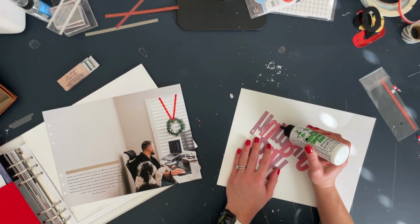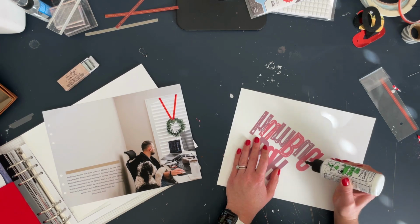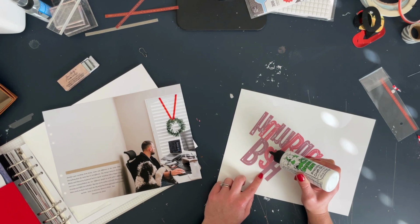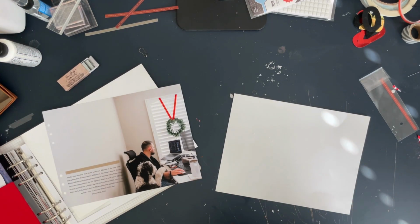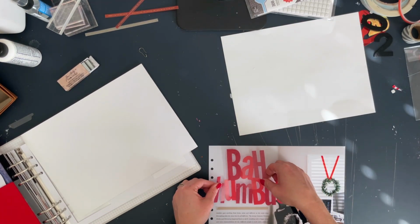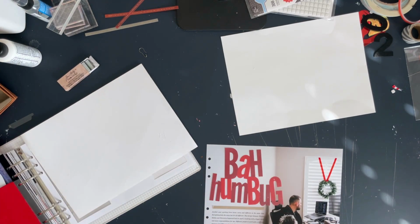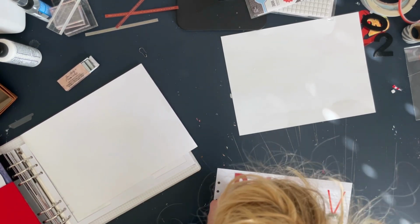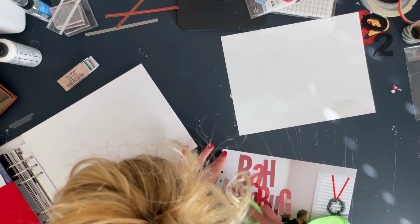And then to finish off that bah humbug, I'm using that Barely Arts glue with a fine tip and just putting some on the back. This glue, I absolutely love it. It has become my new favorite go-to. Highly recommend if you haven't tried. It's also great for see-through embellishments or even felt pockets or things like that. I had a little bit of glue on top of that word, but I just used a microfiber cloth and it came off super easily.